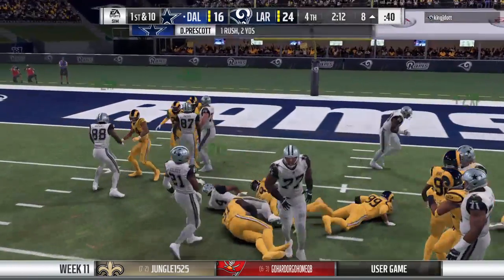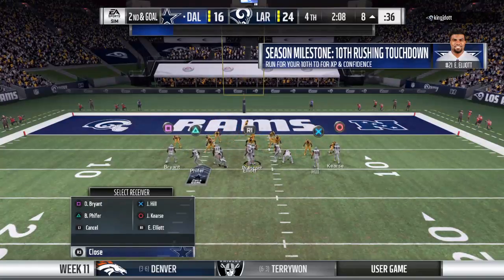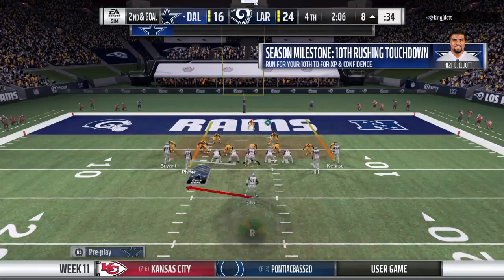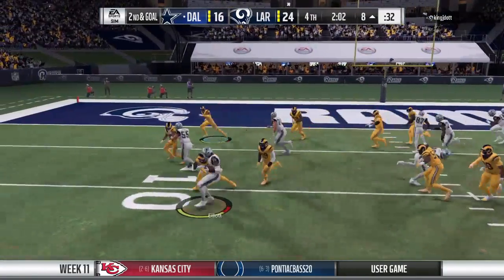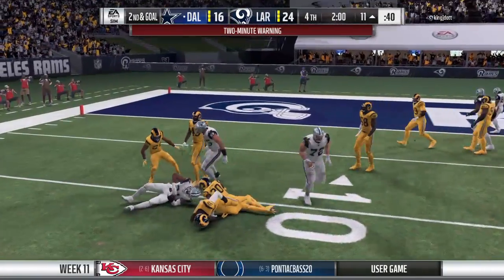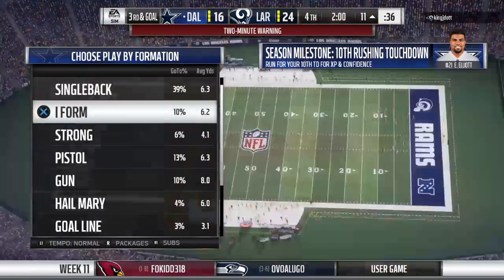And now he'll tuck it and run. 2 yards the gain on the keeper, and it's 2nd down. And now it looks like they're going to be in the hurry-up. 2nd and goal as the offense looks to try to punch it in. And maybe a measure of revenge there. He's had his way in this one, but this time they get him behind the line.